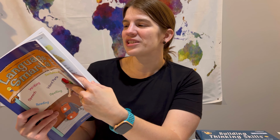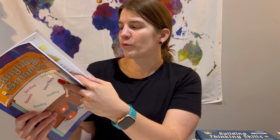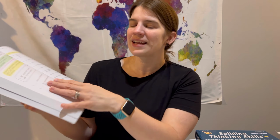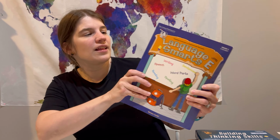This has so much, it has writing practice. There's some poem stuff in here, writing a summary, and all sorts of things. It's not tons of color in here, but I think that she might enjoy this. So that is Language Smarts Book E.